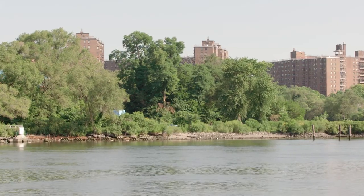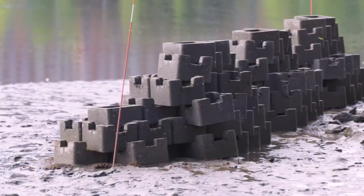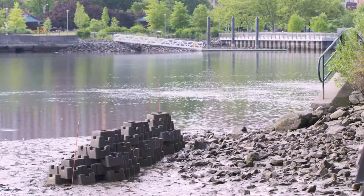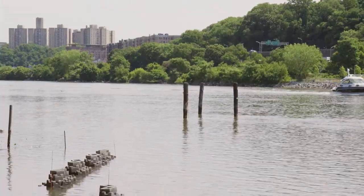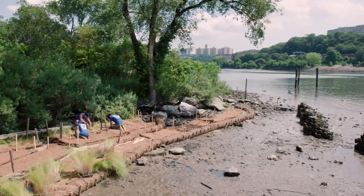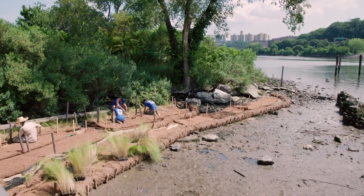It's unique to do this work in an area that is historically underserved and was really not considered an important natural resource. And we've made it an important natural resource. We've got it on the map, and now we're showing how we can help lead the conversation for how to adapt New York City's shoreline moving forward.